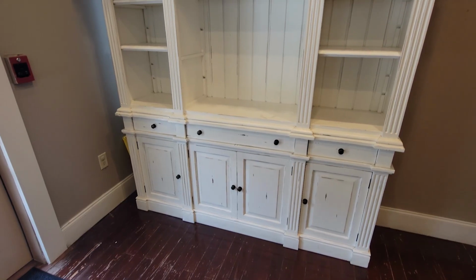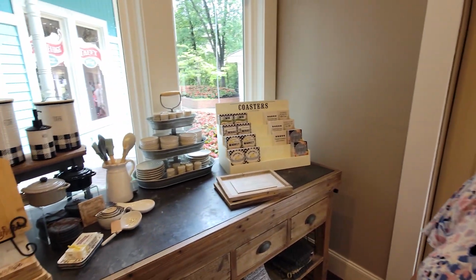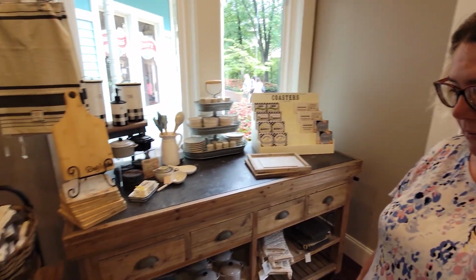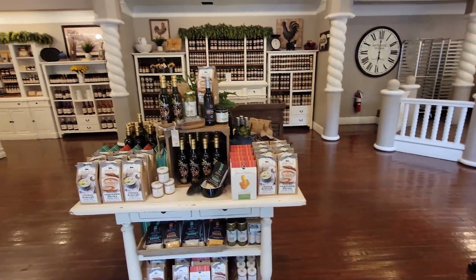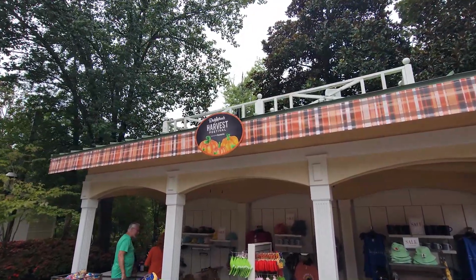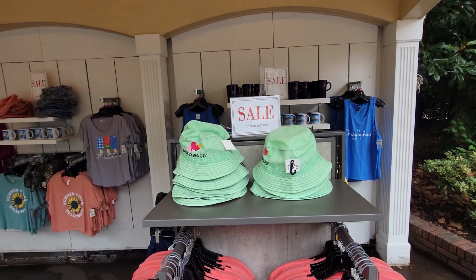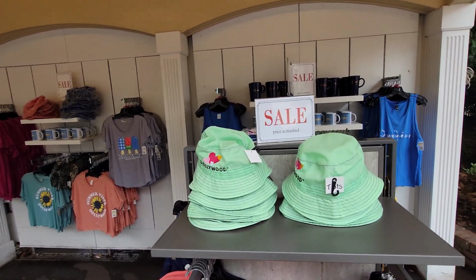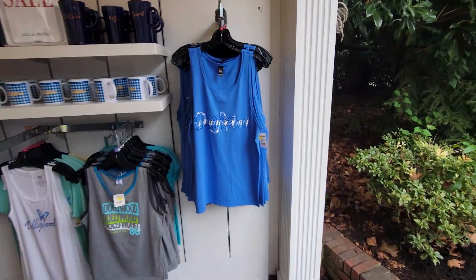Dollywood is slowly turning over to the fall, and they're starting to clear out a lot of their summer stuff to get ready for the fall. You can tell it's a little bit scarce at the moment, but they are bringing that fall in. I am getting excited for Harvest Fest. You can start to see some of the signage go up. They are clearing out some of their summer merch as we speak. You can see they're having a sale, and they've dropped the price on some stuff.